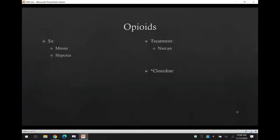So opioids, you guys are super familiar with this. I have a little asterisk here, clonidine, just to remind you that clonidine and opioids are very similar. The treatment is Narcan. So we talk about miosis, hypoxia. How I remember what miosis means: it's got that O like opioids, and then I think of pinpoint with an O, so that means really small pupils, if you ever have problems remembering that. And you've got hypoxia, which means that they stop breathing. So you give them Narcan, and like we always talked about throughout this whole time, ABCs, ABCs, ABCs. You can't go wrong with those ABCs.